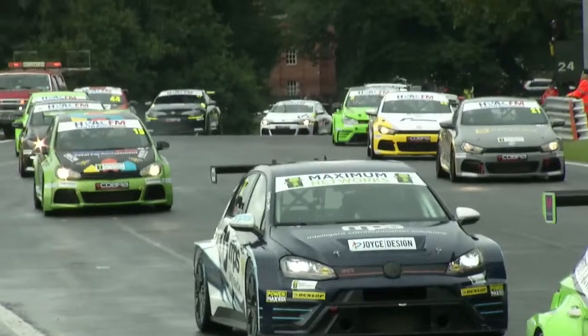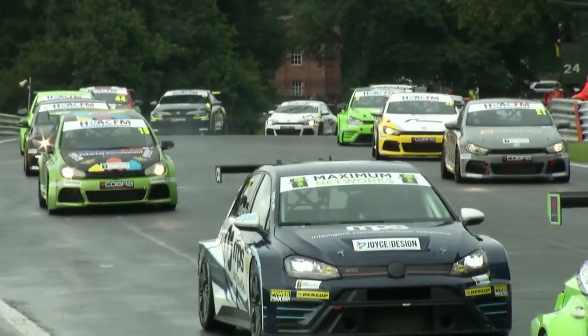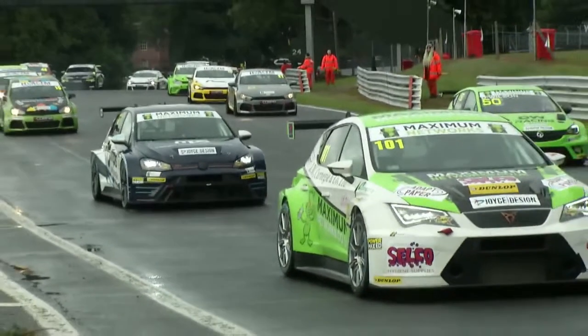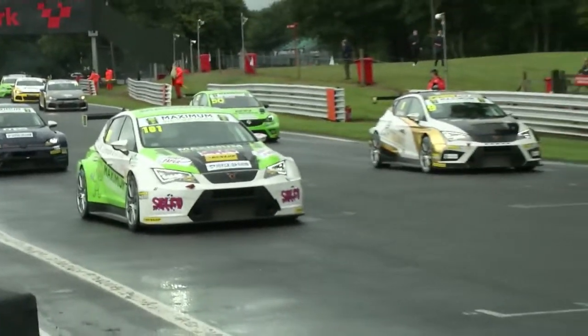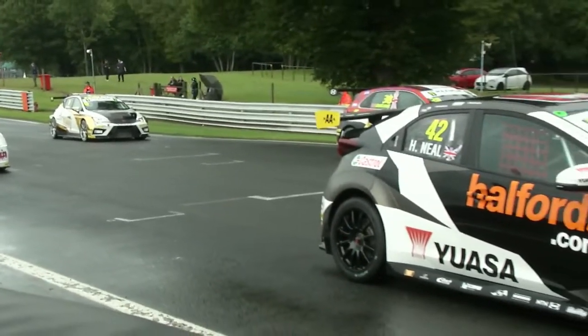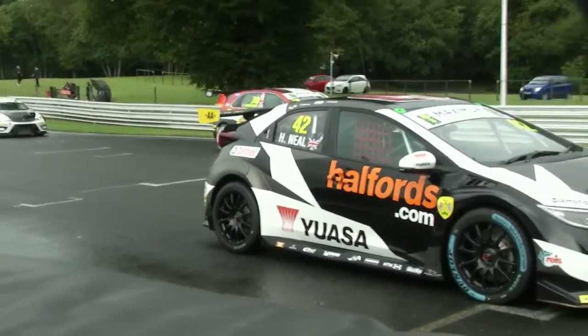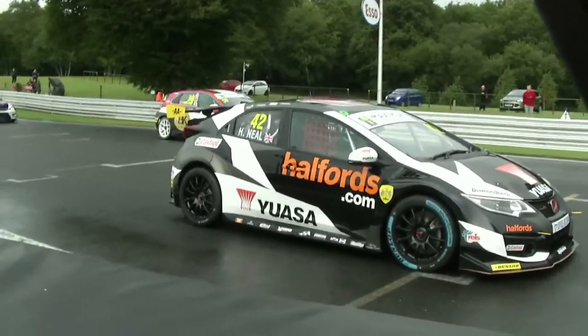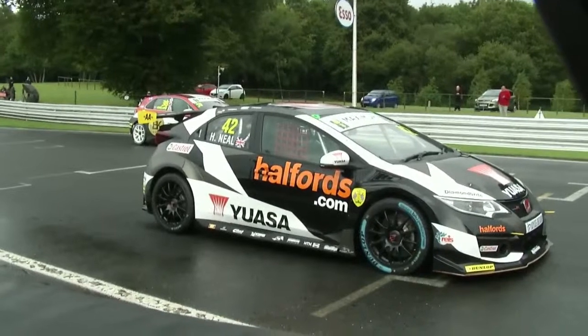There's Tim Docker's TCR Golf, and that VW Golf that competed here at Oulton last year at the start of the season but wasn't eligible for points, but this year it does look as though he is in it for hopefully the full season. There's Henry Neal on those Dunlop wet tyres for him. I'm assuming everyone's gone for wet tyres.